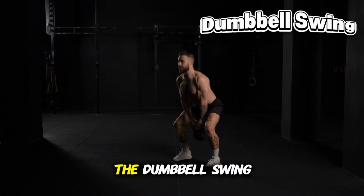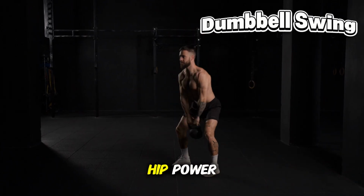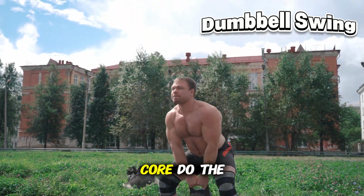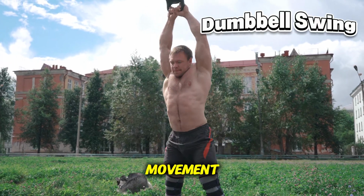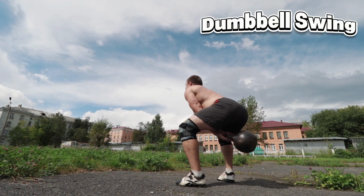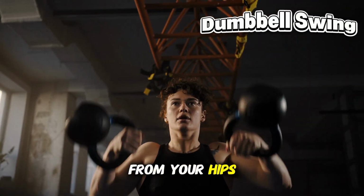Number 4. The dumbbell swing. This one is all about explosive hip power. Your glutes, hamstrings, lower back, and core do the heavy lifting here, while your shoulders help guide the movement. The biggest mistake people make is turning it into a squat or an arm exercise. It's not. The power comes from your hips.